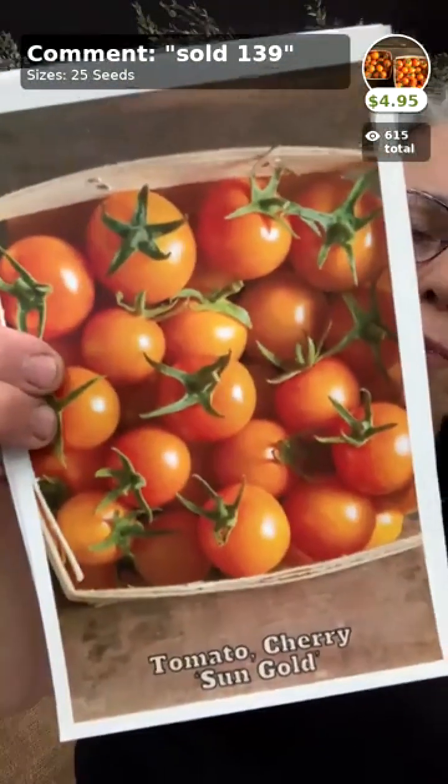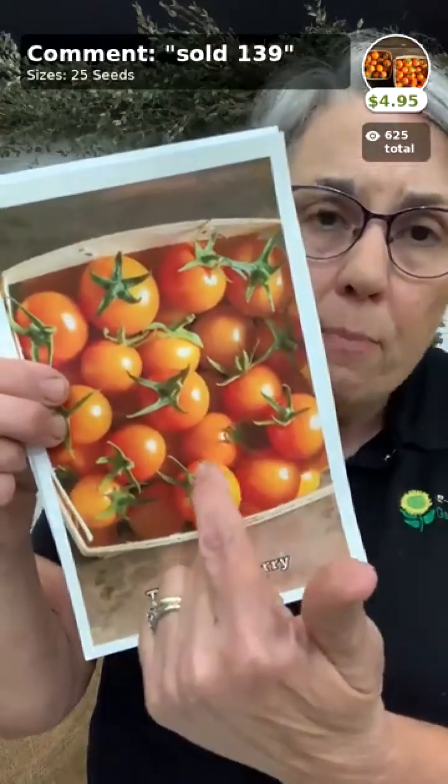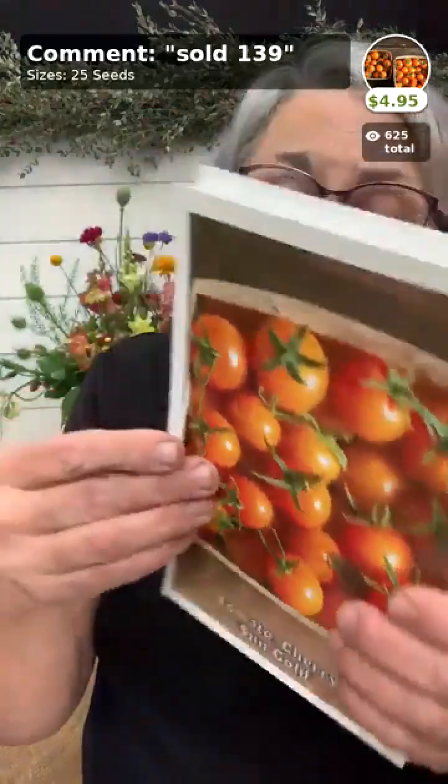And then this is everybody's favorite on the farm. This is Sun Gold. If you have kids, you're trying to get them to eat tomatoes and to learn to love them, these are like little sugar pops. I mean, you can eat them right off the plant and they're so sweet. So Sun Gold is a really fun one, especially to introduce to kids.